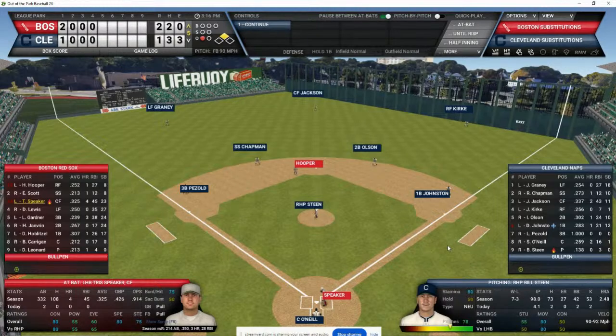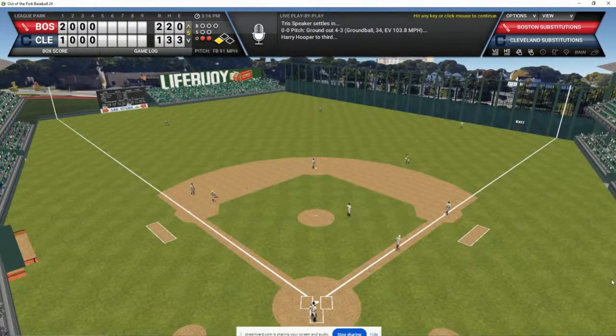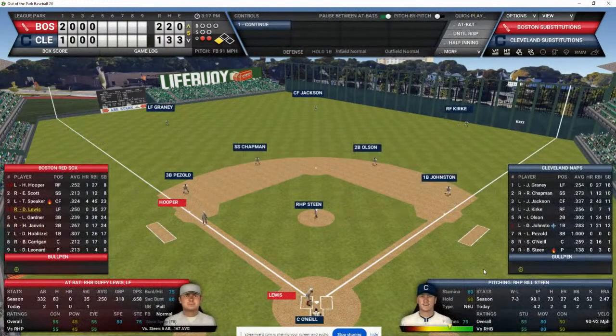Speaker stepping in from the left side to face the right-hander Steen. Speaker is batting .325. He is 0 for 2 today. Steen checks the runner. Here's the pitch. It is hit to the right side. Over to first for the out. Good play by Olson at second. Hooper advances to third. However, there is 2 outs. Although he can score several different ways from third: pass ball, wild pitch, error. He will not be able to score on a sacrifice fly as Duffy Lewis, 1 for 2 with an RBI, steps to the plate.